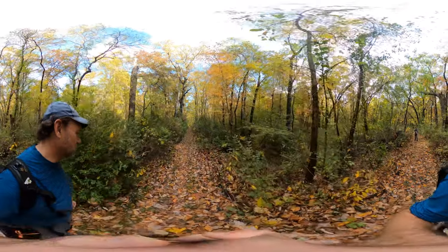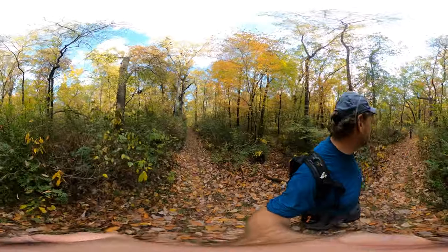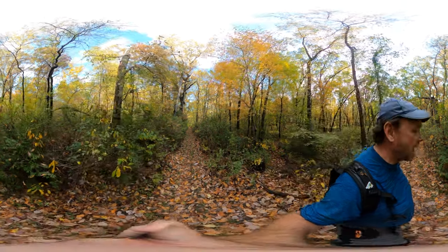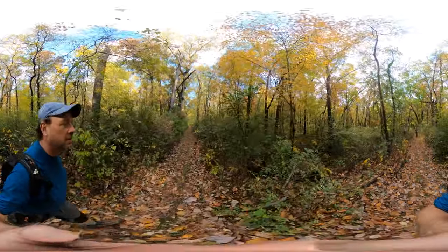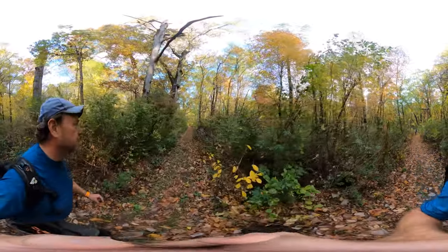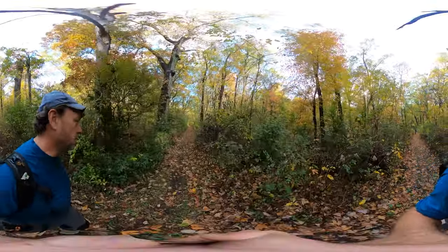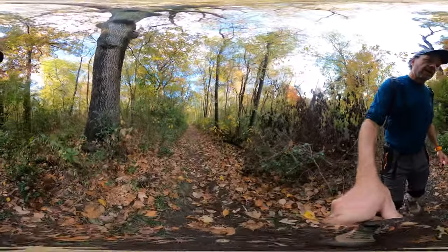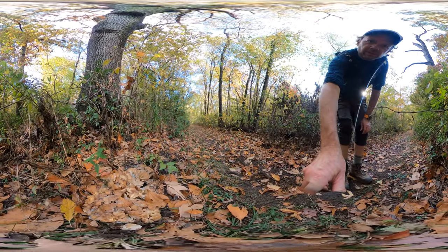I'm coming down here because there's another, what are these called down here? Those were hen of the woods. Hen of the woods. Let's see if I can find, oh, here it is. This trail really just came alive for us. Hen of the woods.